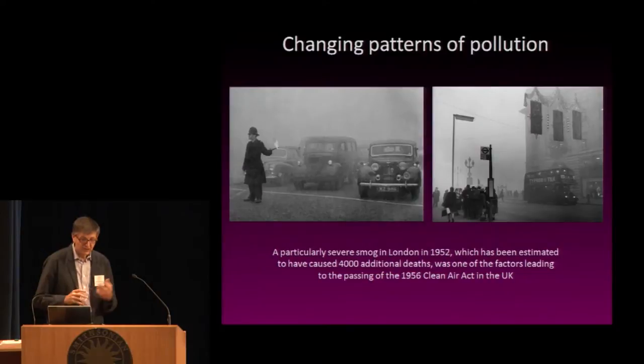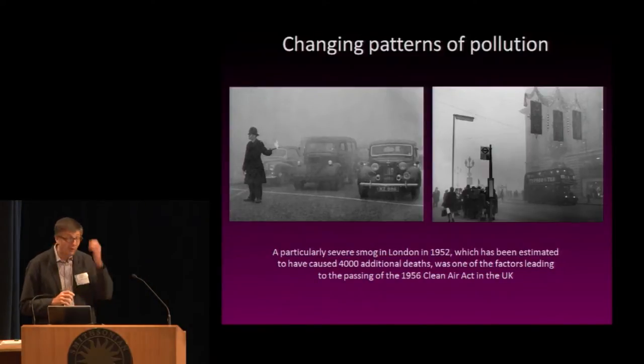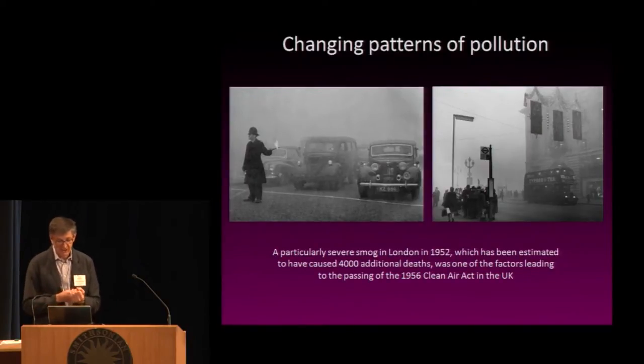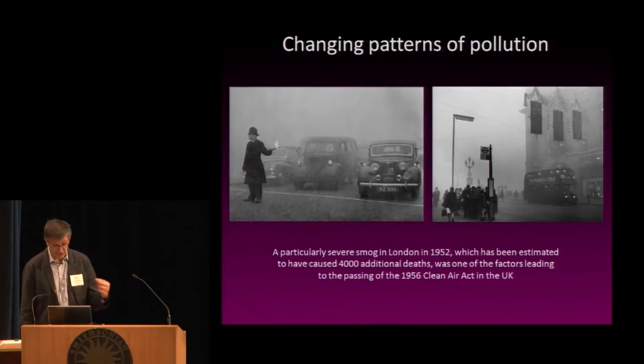Having said that, there are great differences now in the sort of things we're protecting our collections from than maybe 100 years ago when Byne was writing. Particularly over the last half of the 20th century, a realization that pollution in our big cities was injurious to health led to changes in legislation. There was this notable photochemical smog in London in 1952.